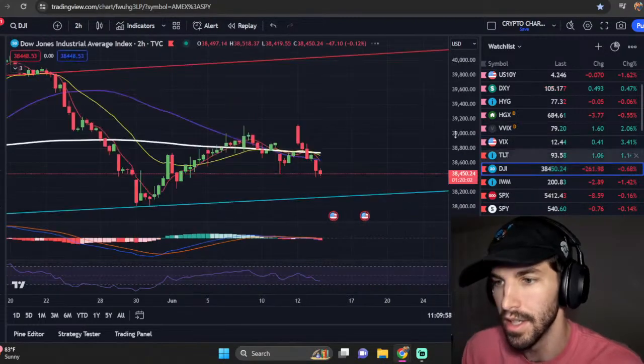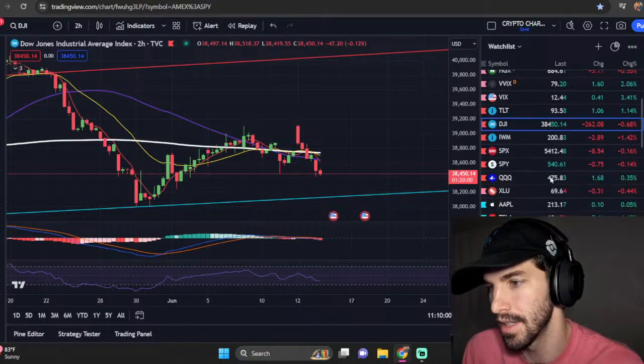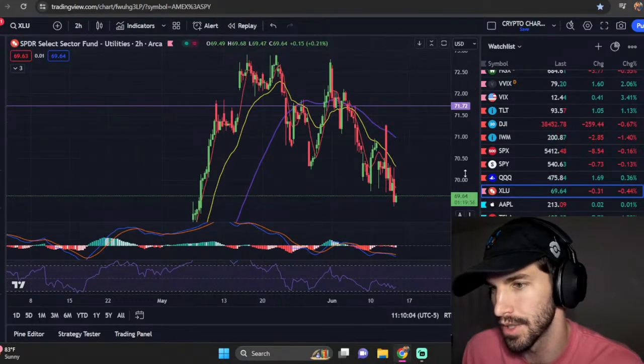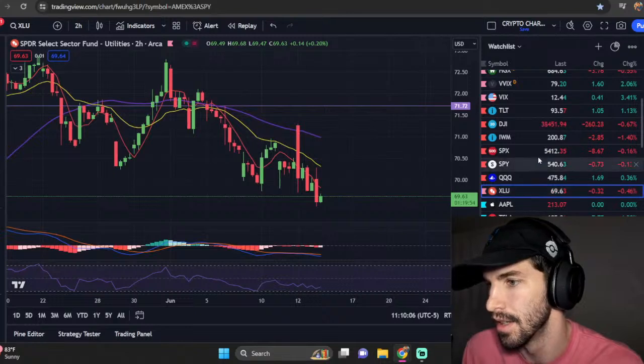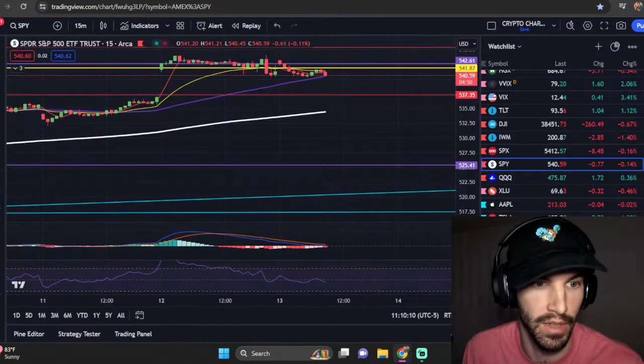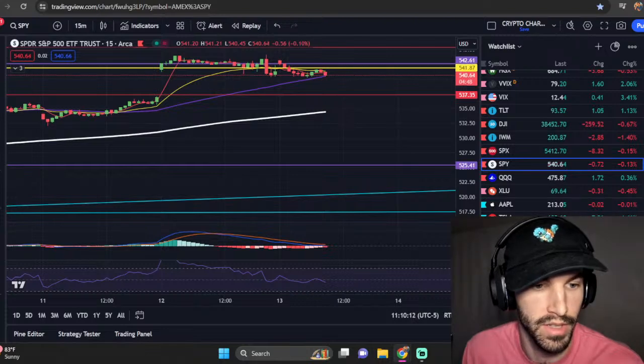We'll see. The Dow is dropping pretty dramatically. Not the best sign. We have XLU still holding at way lower levels than the SPY right now. Not a good sign. And the SPY, what's it doing? Well, it still could curl up on this 15-minute.